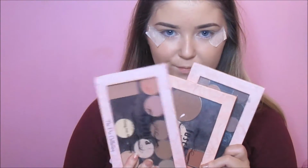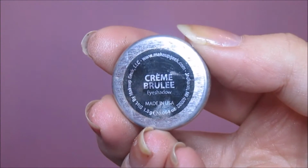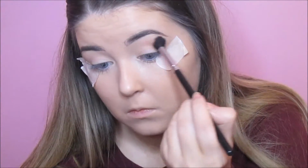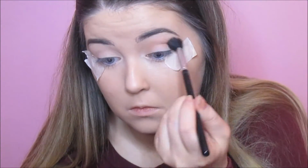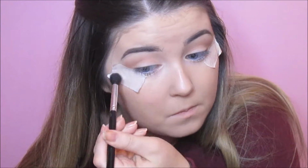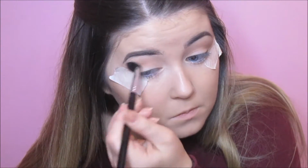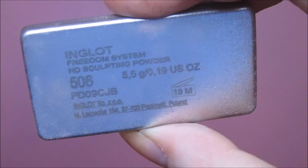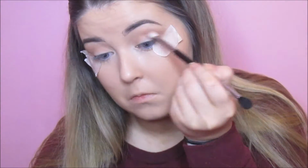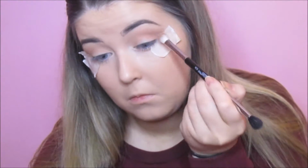Now I'm going in with tape because I use tape 90% of the time when I go out. I just like the crisp line. I also use at least one if not three of these babies because I love them. I'm going in with Creme Brulee first from Makeup Geek, and I'm going to use a fluffy blending brush to messily just blend that into the crease. And you can do it quite quickly because the tape makes your job easy. Then I'm going in with this sculpting powder from Inglot in 506, and this is just a warm kind of bronzer, and I'm placing that into the crease again, building it on top.